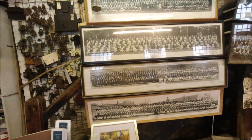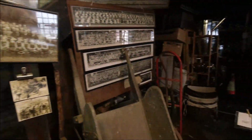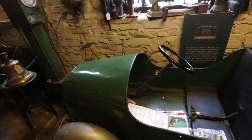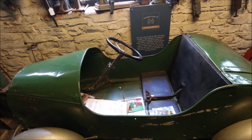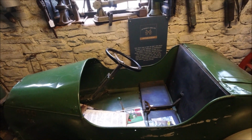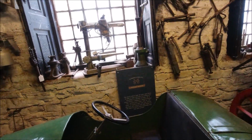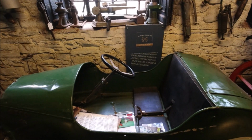There'll be a bit of flickering in here, I think. Can't go up there, this bit's roped off, but look at this. There'll be some little lad who had hours of fun in that. In fact, it says here, it's an Atco car. The Atco car is one of only 200 sold in 1939.